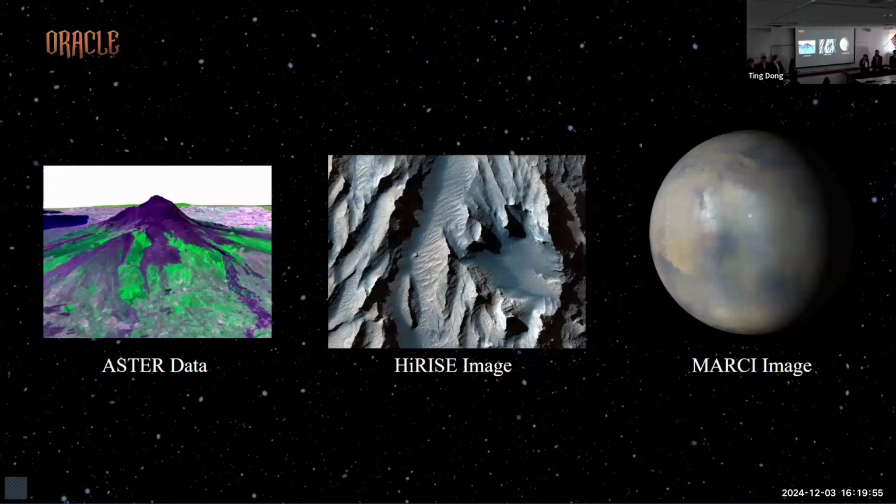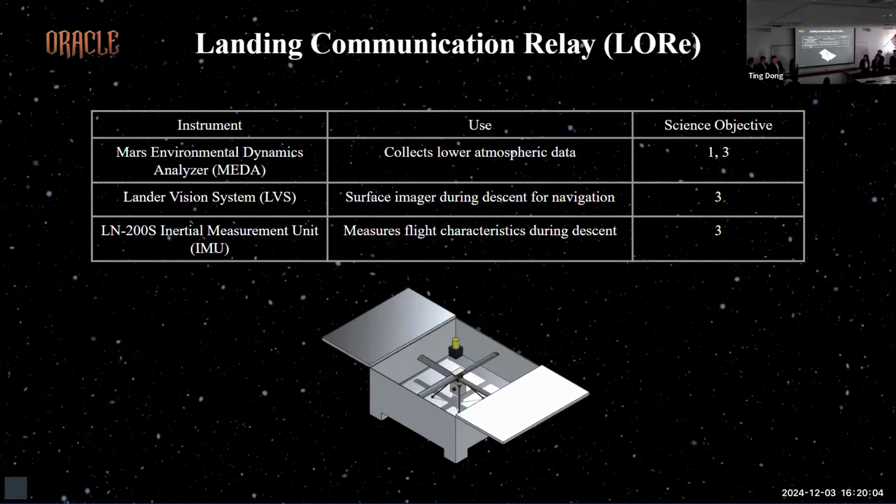In the middle, we have an example of a high-res image, and you can see how high the resolution is. And all the way to the right, we have a weather map as captured by MARCI. On our lander, we have 3 instruments. The first is the Mars Environmental Dynamics Analyzer. This is used to collect lower atmospheric data that will help our helicopters be able to fly. This includes wind speed and direction, air temperature, atmospheric pressure, humidity, and dust concentration.